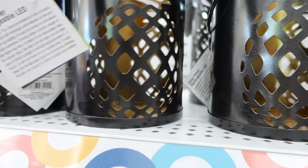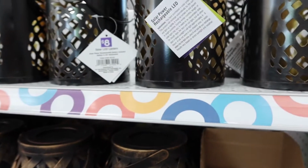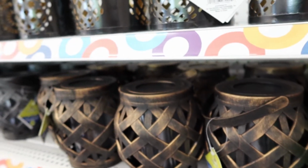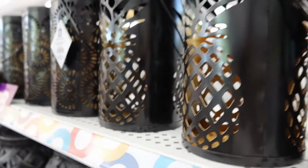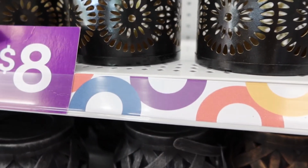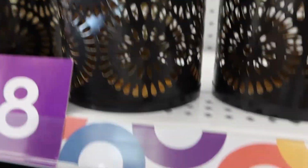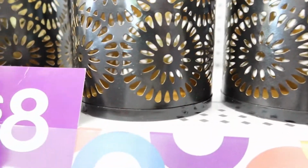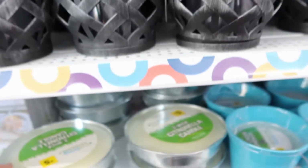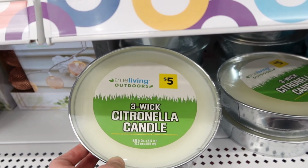Here's some of those solar lanterns. I'm so sorry about this ankle, but this is a die cut out pineapple, and these were actually a brushed bronze. Not as brushed as those woven ones you see at the bottom there. And then this is a brushed bronze one as well for $8, and this was by far my favorite one out of these solar lights. And then here are the silver ones, and then a 3-wick citronella candle for $5.